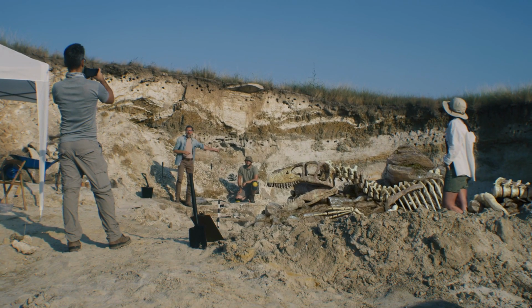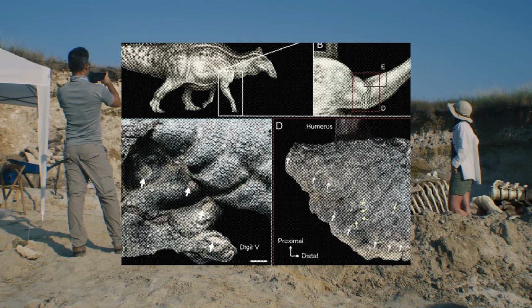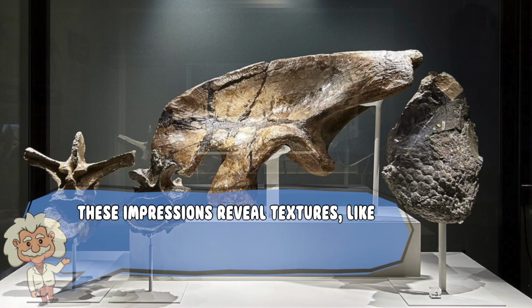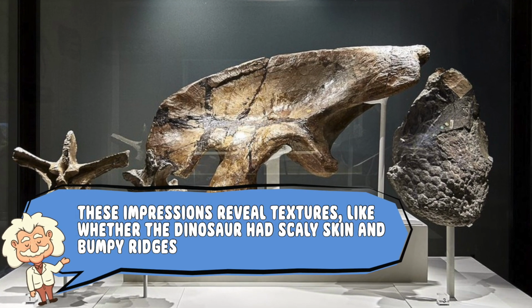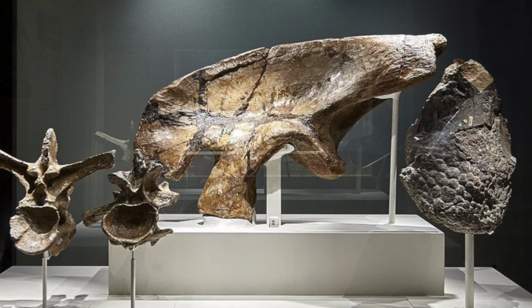Occasionally, scientists hit the jackpot with skin impressions, fossilized imprints of dinosaur skin. It's like finding an ancient footprint, but for an entire body. These impressions reveal textures, like whether the dinosaur had scaly skin, bumpy ridges, or something that looked suspiciously like a dragon's cosplay outfit.